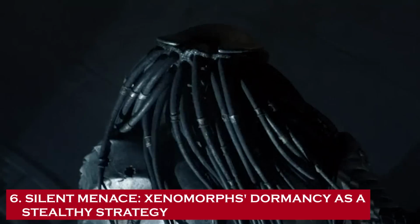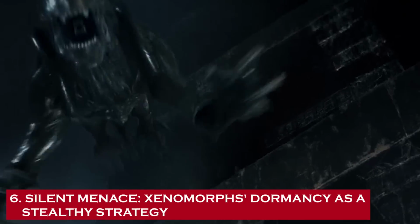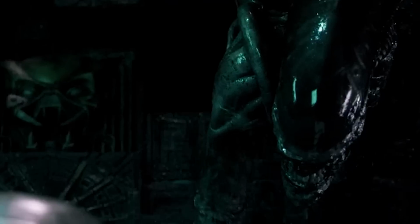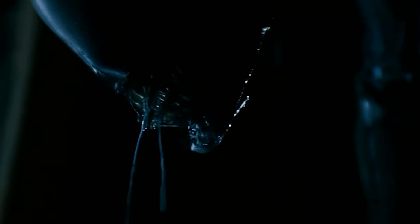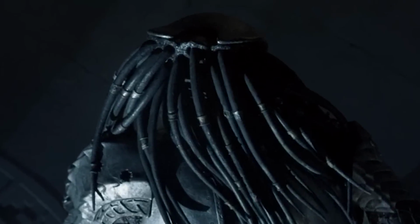Number 6. Silent Menace. Xenomorph's dormancy is a stealthy strategy. The Xenomorphs can enter a dormant state, displaying unparalleled proficiency in stealth and ambush tactics. With their black carapace providing effective camouflage in shadows and resin-based structures they construct, these creatures can lie in wait for extended periods without any detectable movement or breath, rendering them virtually invisible to unsuspecting prey.